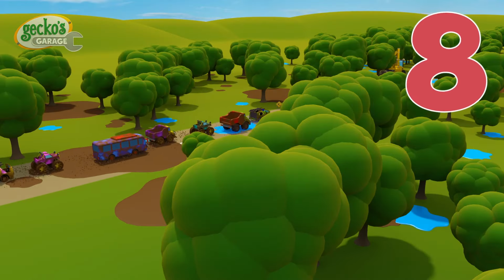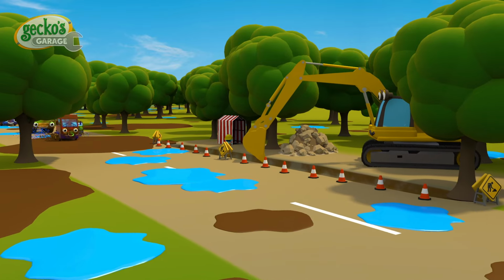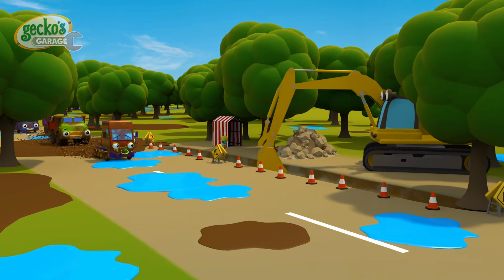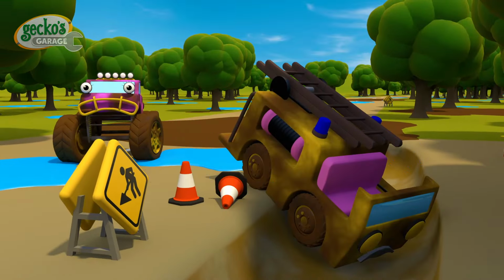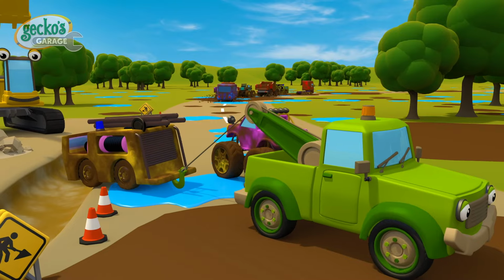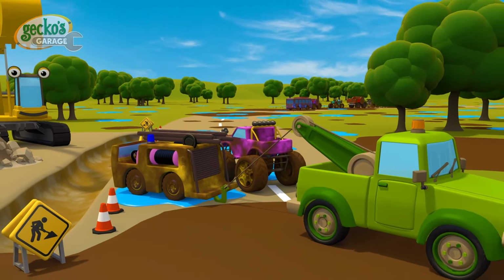Eight very muddy trucks driving down the road. One went crash and the other got towed. Now there's six very muddy trucks driving down the road.